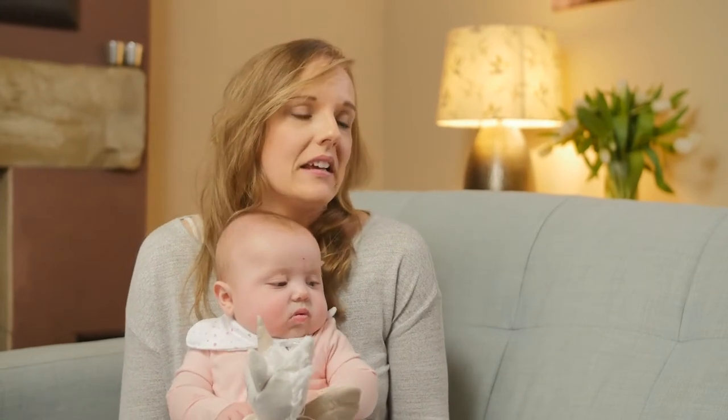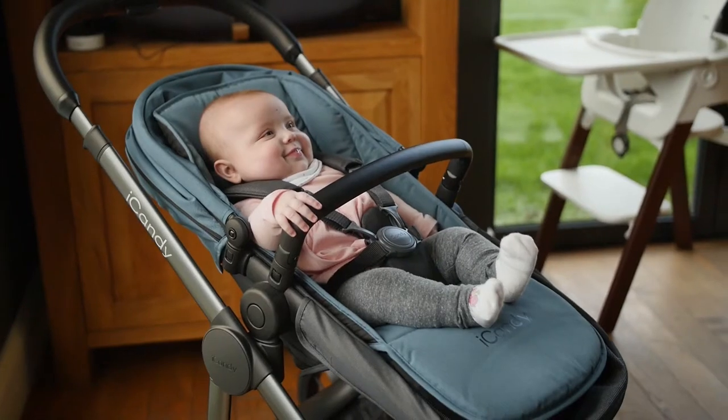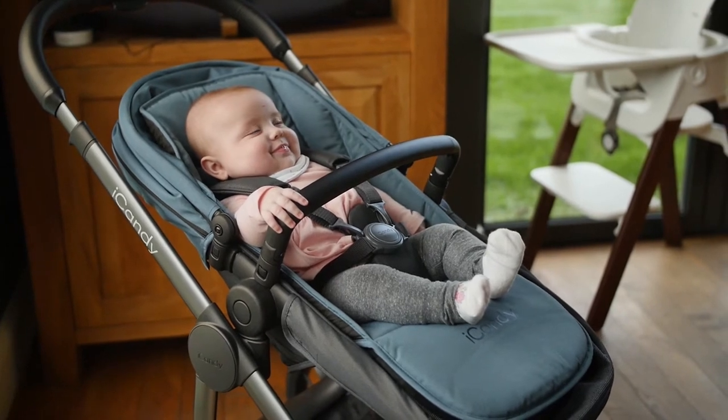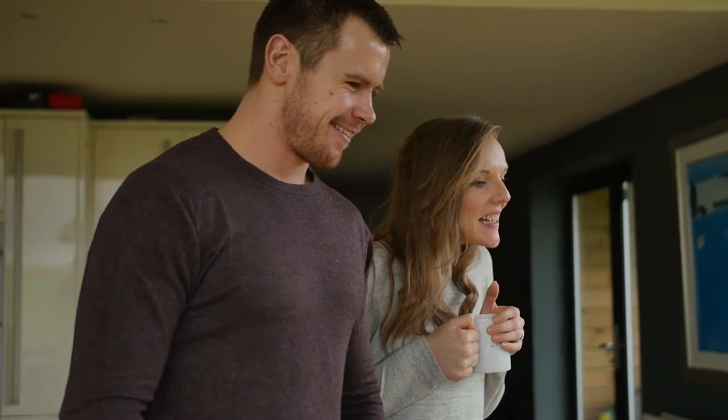I chose the iCandy Orange, not just for the look and the reviews, but the fact that it will be able to adapt and grow with my family if we go on to have a second baby. Also, when she gets a bit older, she'll be able to use the inbuilt buggy board. And just the fact that it will be able to grow and last my family is a brilliant feature.